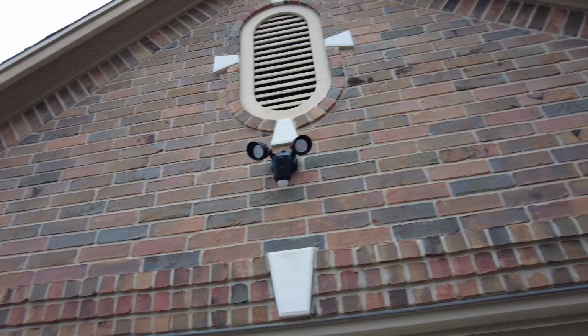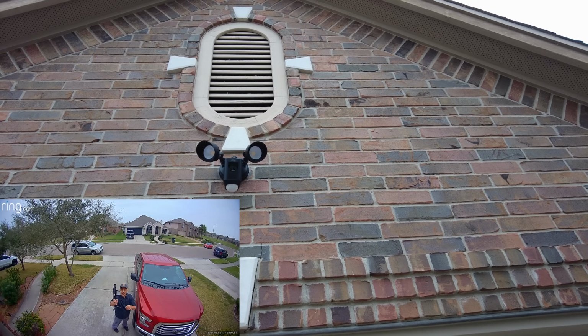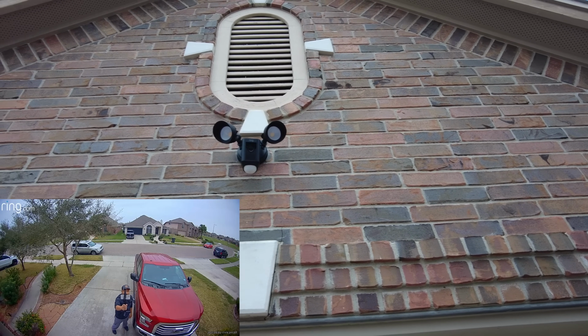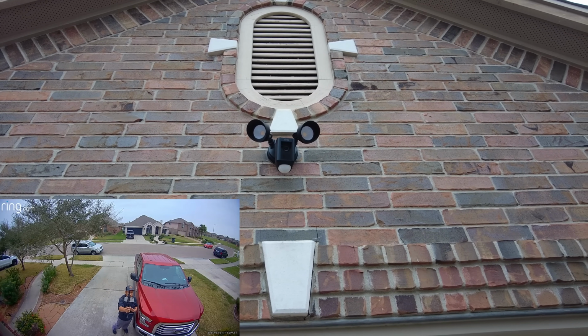Let's start off with one of the Wi-Fi cameras that started this channel, and that is the Ring Floodlight camera. This is also the Wi-Fi camera that's been working day in and day out, and the only one that is exposed out in the elements, from rain, sun, and heat here in South Texas.